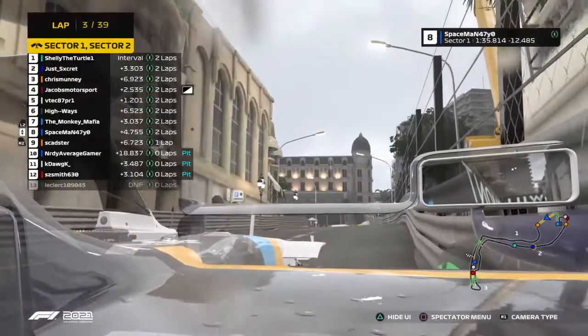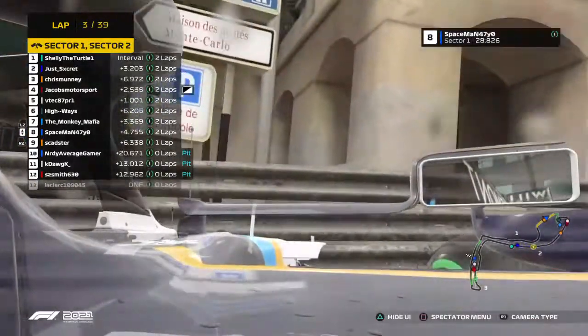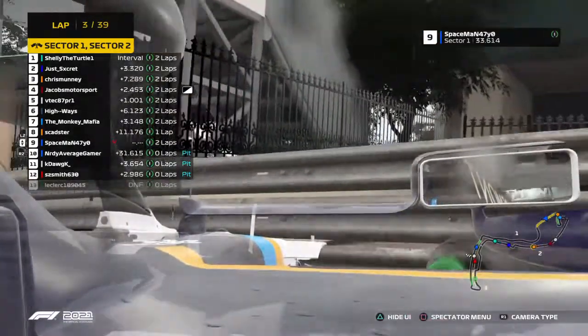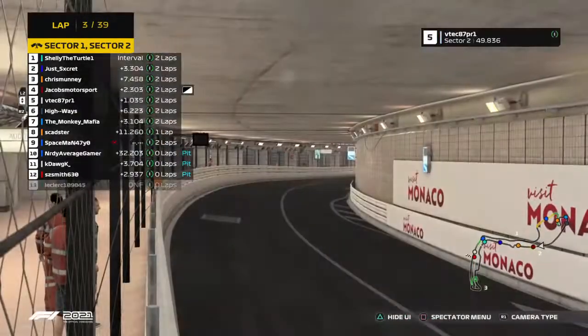Oh, and that's Spaceman around again at the exit of the casino. He's got Skadster coming through as well. I'm not sure if he's got any front wing damage, but as long as he can keep it going, he'll be in a decent position.